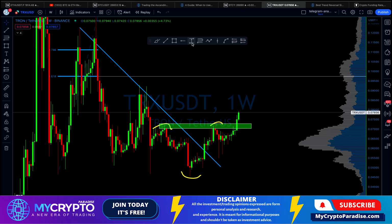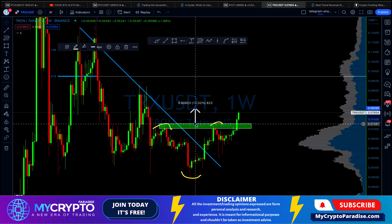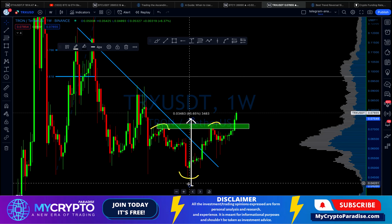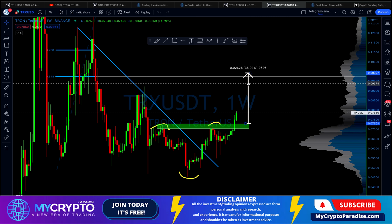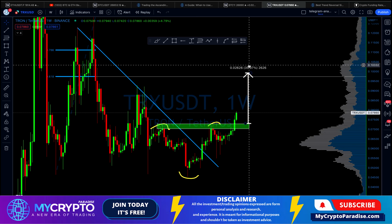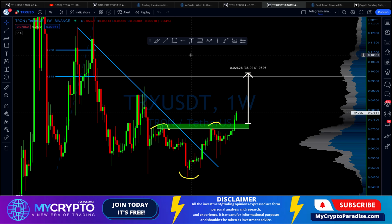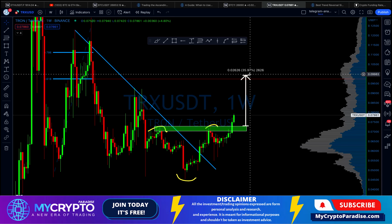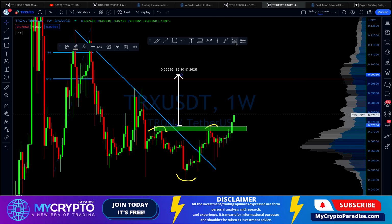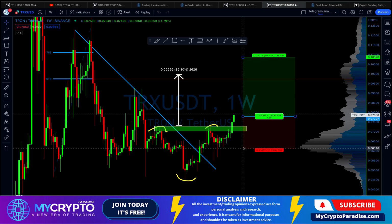So let's do exactly that. We place this counting tool from the neckline to the head, and let's actually do it the other way. Let's do it like this, from the neckline to the head. So basically we have something around 55%, then we place it above the neckline, and we can see that we can expect another 35% surge in price, which works perfectly with our 0.618 Fibonacci retracement level. So this level at around 0.9735 is our medium time frame resistance zone, and this is what we expect from Tron to retest.